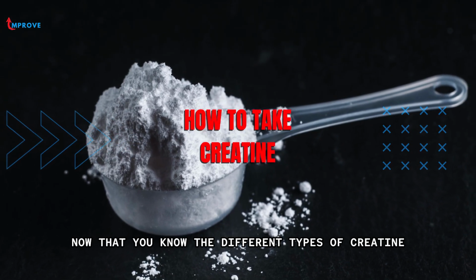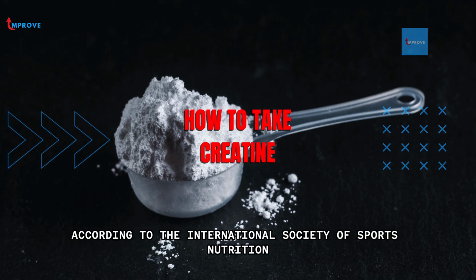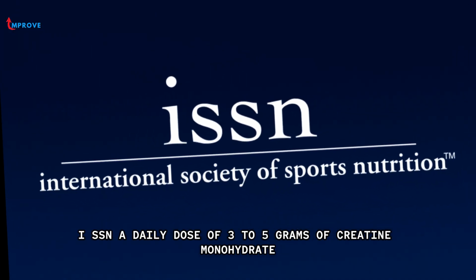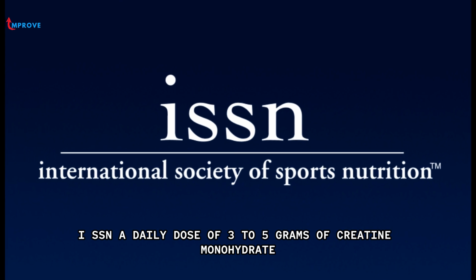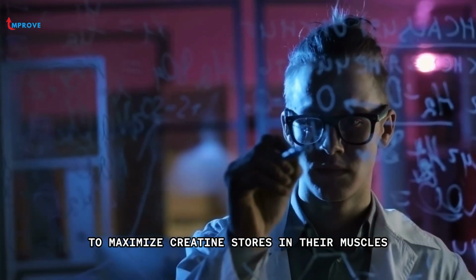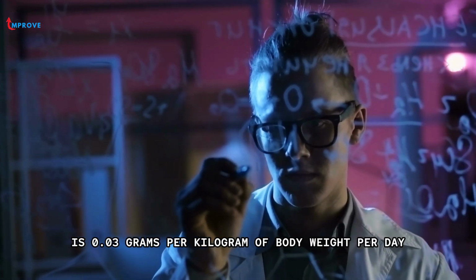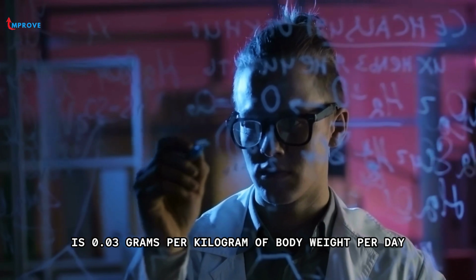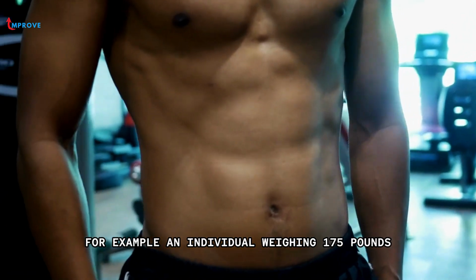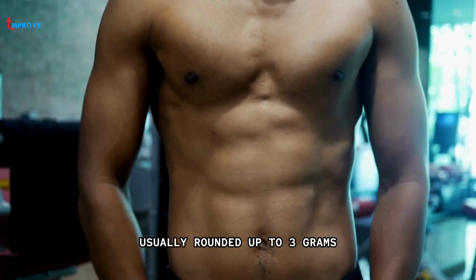Now that you know the different types of creatine, let's talk about how to take this supplement effectively. According to the International Society of Sports Nutrition, ISSN, a daily dose of 3 to 5 grams of creatine monohydrate is sufficient for most people to maximize creatine stores in their muscles. An effective maintenance dose, according to research, is 0.03 grams per kilogram of body weight per day. For example, an individual weighing 175 pounds should take about 2.5 grams of creatine daily, usually rounded up to 3 grams.